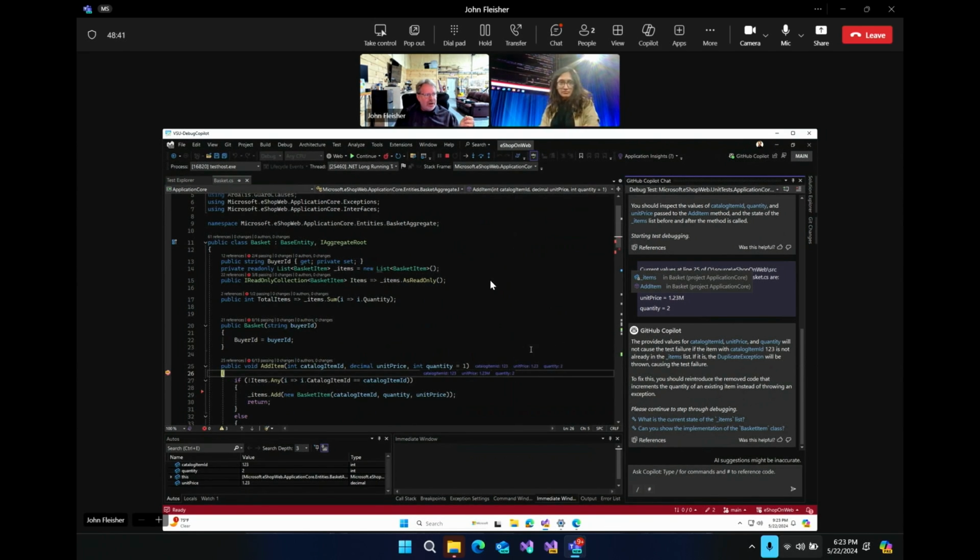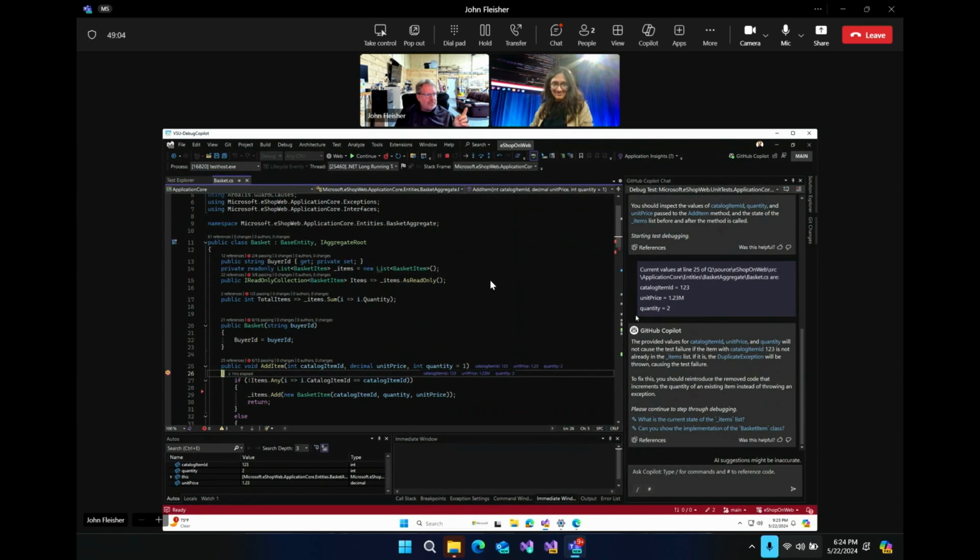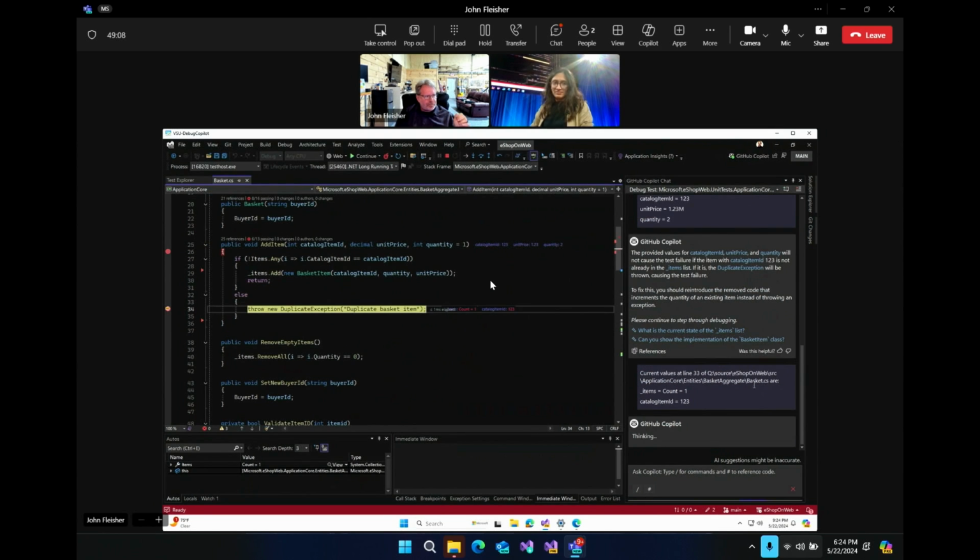Now, notice over here, we sent those values automatically back to the chat once we hit this breakpoint. And Copilot has also looked at those values and said, well, this really isn't causing the problem, so continue debugging. So let's go ahead and hit F5 or continue. It's going to go through again. Hopefully I hit that. Let me try again. There we go.